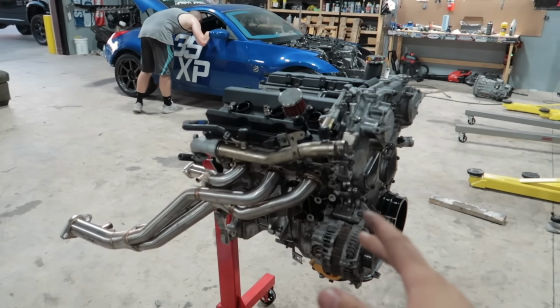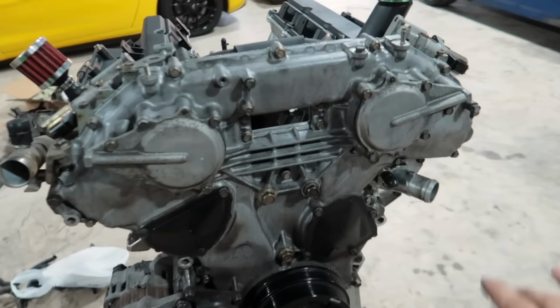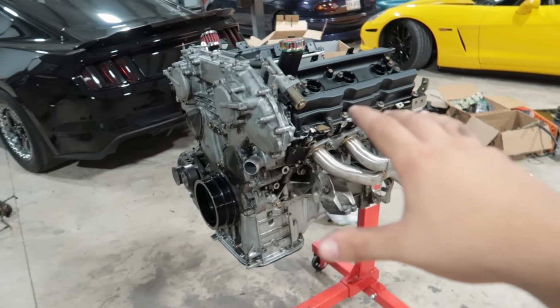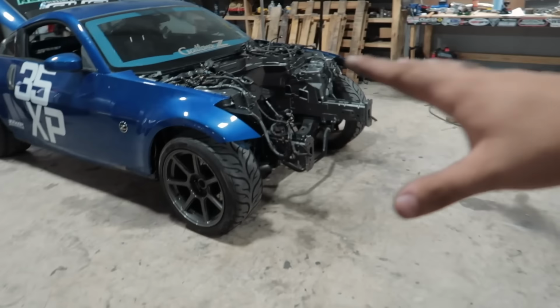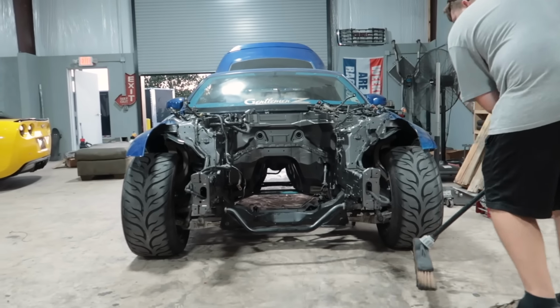All right, guys, we just got the engine finished up. We got all the block offs made that we needed to. We got the headers put on, alternators put on, crank pulleys put on. Everything is ready to go now. All we've got to do is get the engine hoist hooked up to it, lift it up, and slide it down in place. But first, look how aggressive this thing looks from the front with no engine in it.